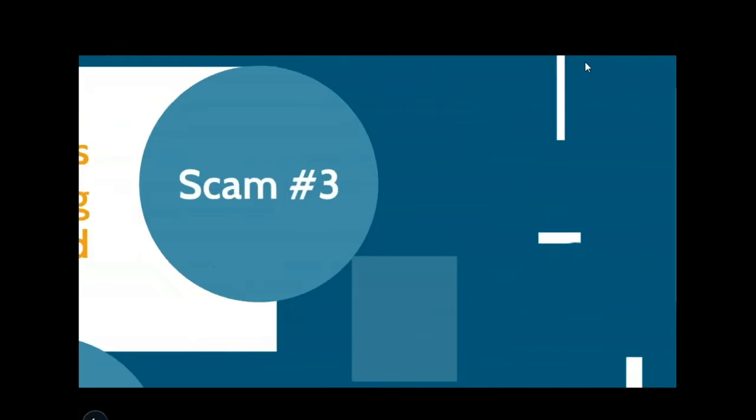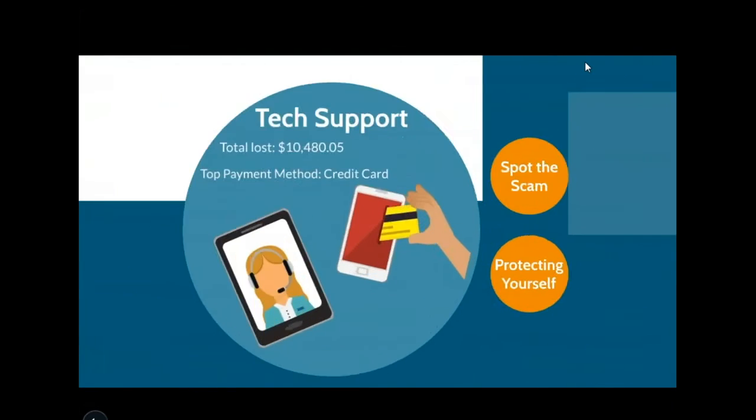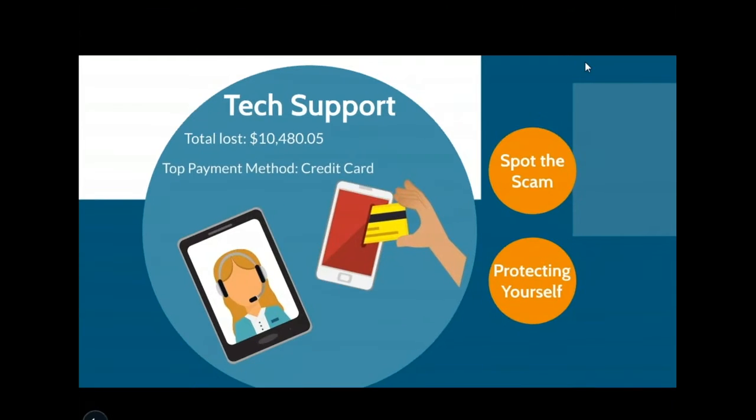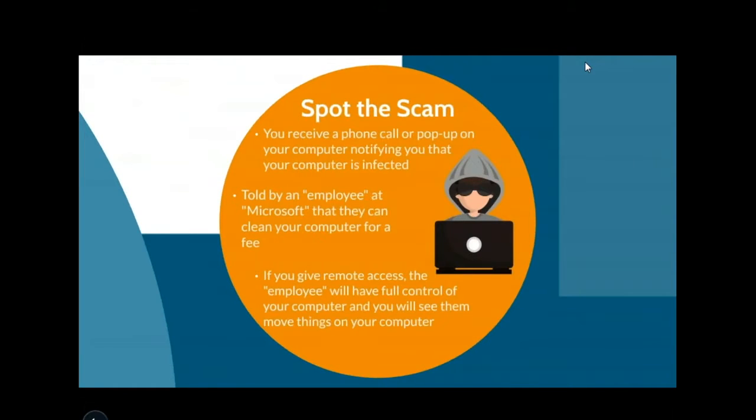All right. So moving on to scam number 2. This scam is really heating up. We are seeing a lot more of this, and people of truly all age ranges are falling for this scam. So tech support scams. The total lost was a little bit over $10,000, and the top payment method was credit card. So how this scam works, how you can spot tech support scams.